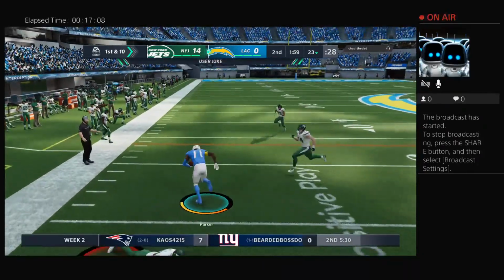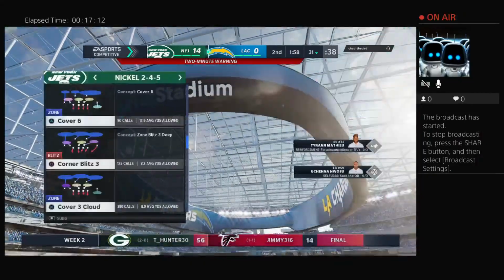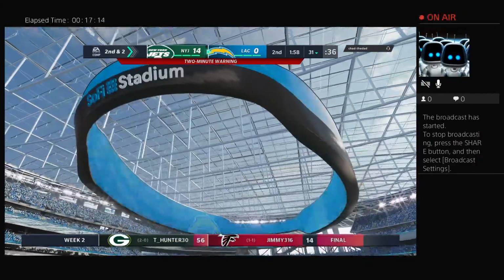They'll get this out in a hurry to Parker. And he will be out of bounds after a nice pickup. And that will also lead us to the 2-minute warning.